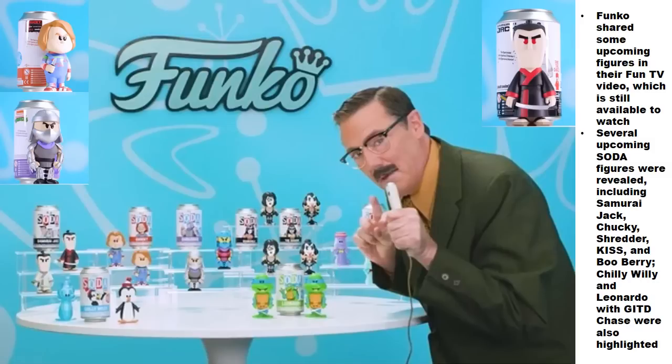But also here, Boo Berry there in the mix, and it was kind of tough to see all of the soda vinyls because they weren't all necessarily highlighted. They were kind of run through very quickly, but yeah, Boo Berry is on the way as well.